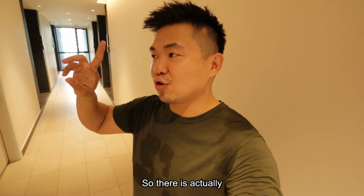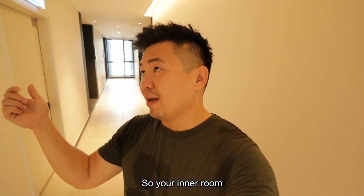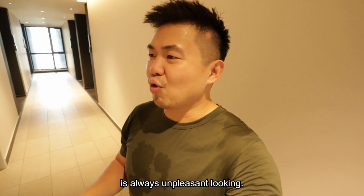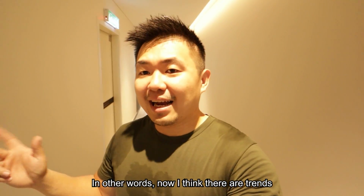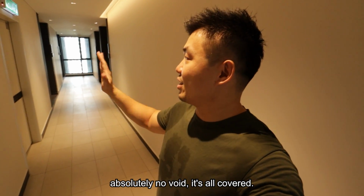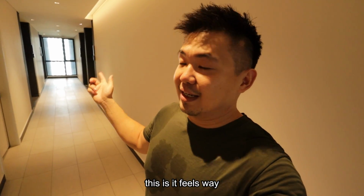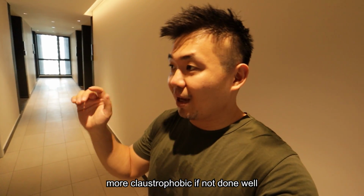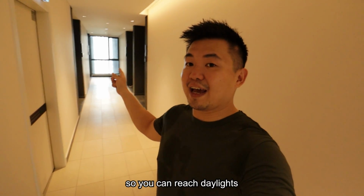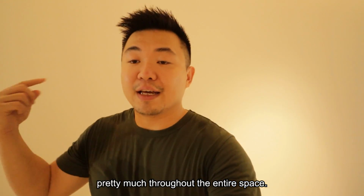So there are actually 2 schools of thought. One is to have voids within, so your inner room and the bathroom gets open ventilation. But the void area is always unpleasant looking. In other words, now I think there is a trend where there's absolutely no void, it's all covered. It looks like a hotel or office. But the shortcoming to this is it feels way more claustrophobic if not done well. This floor plate is rather short, so you can reach daylight pretty much throughout the entire space.